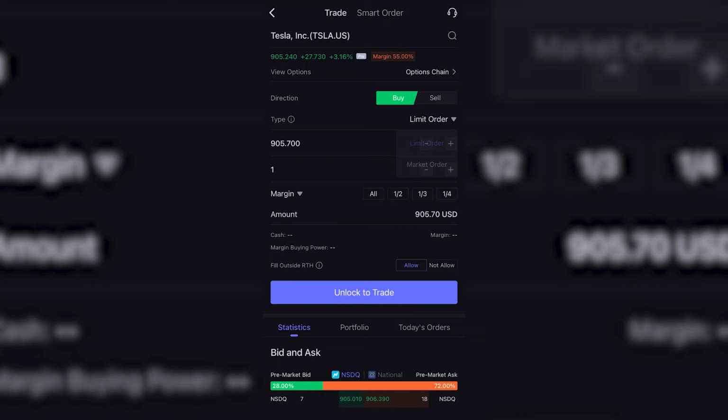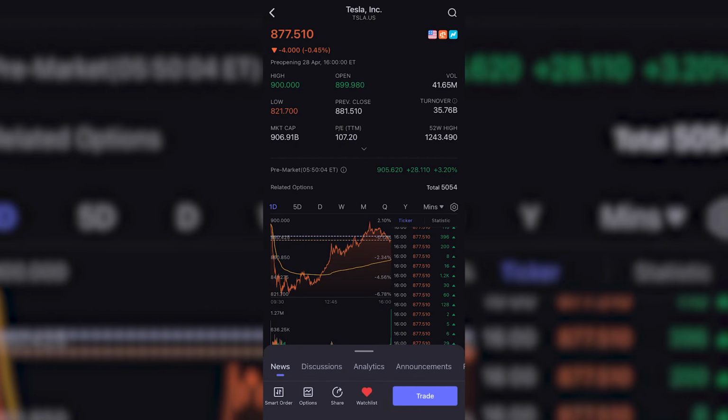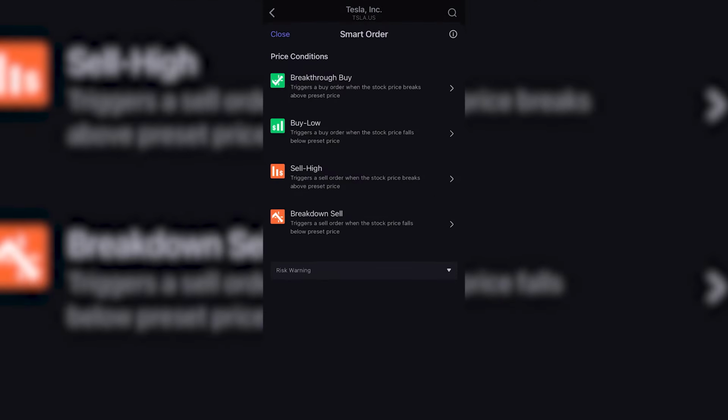If you want to just buy stocks, they have a basic limit order and market order. But let me show you something. If I go back out, you will see something called Smart Order. It may sound complex, but don't scared. It's actually quite easy to understand. In all of these order types, you can specify what price you want to buy or sell the stock. Then you can set at what price you want to activate the buy or sell order.